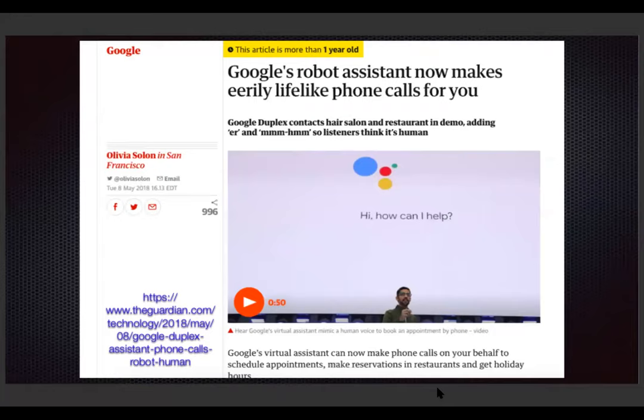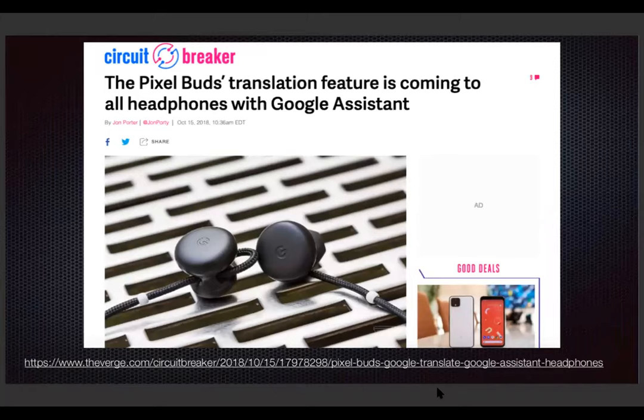This Google Assistant feature called Duplex can make a phone call on its own to a restaurant and make a reservation for you or schedule an appointment on your behalf with another person at the other line. And it is very, very natural. Google also announced that the real-time translation feature originally developed for Google Pixel Buds will be made available for all Google Assistant compatible headsets very soon.